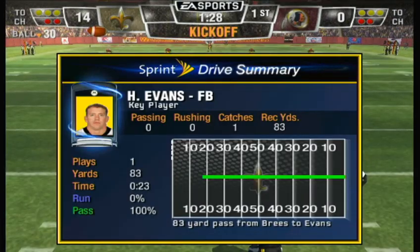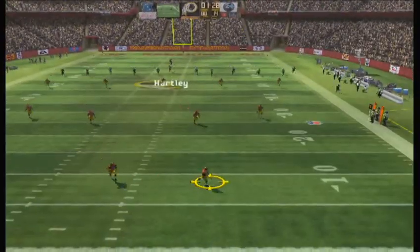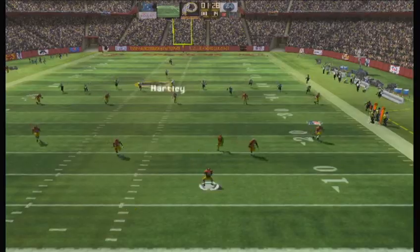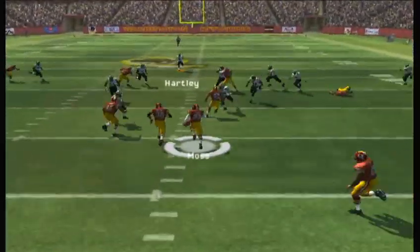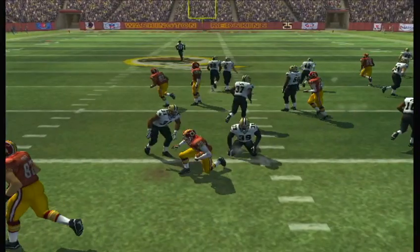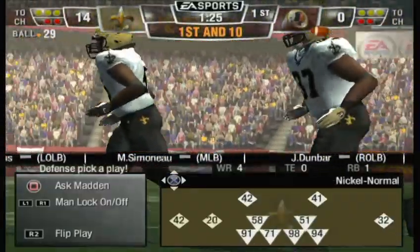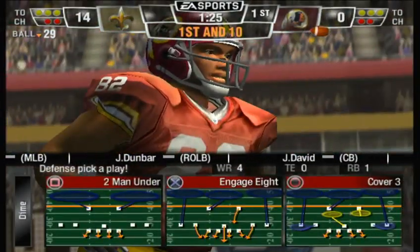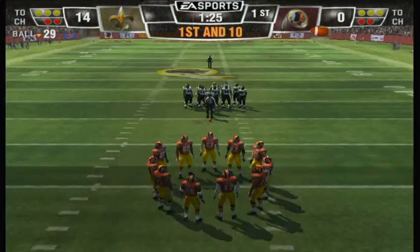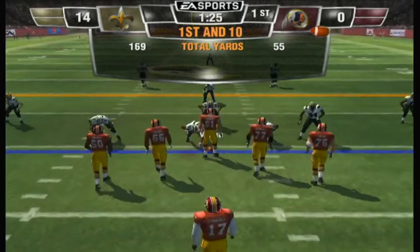New Orleans gets ready to kick it away. Moss back to return. He line drives it. Fields it at the 9. They couldn't do anything against this defense on their last drive, and they were forced to run. The Redskins will start the drive at the 29-yard line. First and 10.